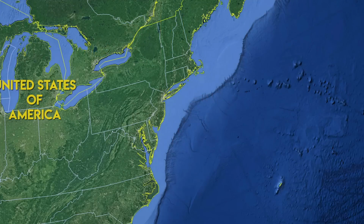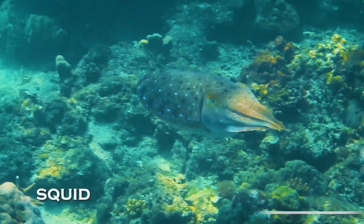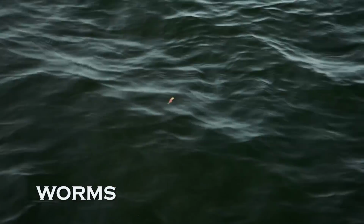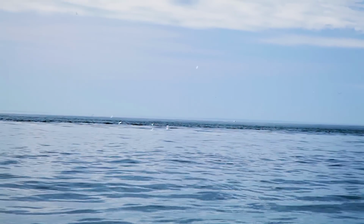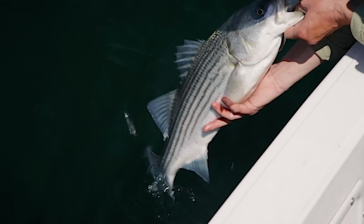Striped bass are a migratory fish. They winter and spawn in the spring in large brackish water estuaries like the Hudson River, Roanoke River, and Chesapeake Bay. And then they migrate to their summer feeding grounds. They grow fat on bait fish, squid, eels, crabs, shrimp, worms, and just about anything else they can get in their mouths. They arrive in their summer feeding grounds sometime between April and June, depending on location, returning to their wintering and spawning grounds in the fall.